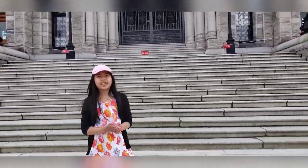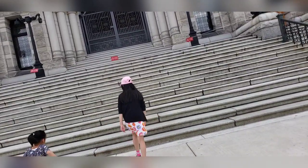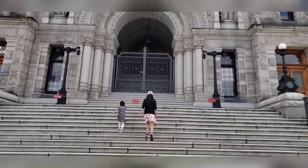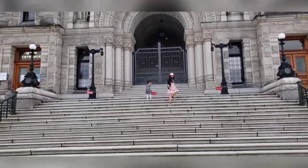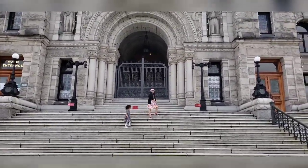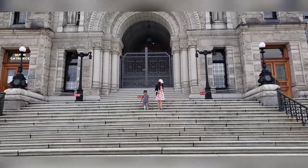Just take a look at this. Guess what? Do you want to count how many stairs there are? Okay, only until the red point. Just be careful, super very careful. Just until there. You cannot go beyond that point, guys.